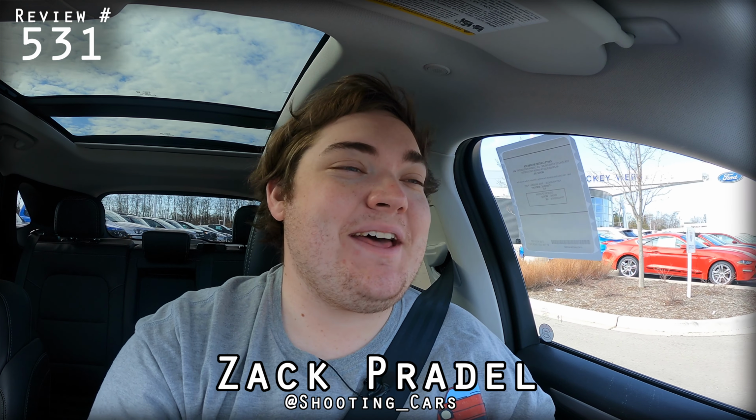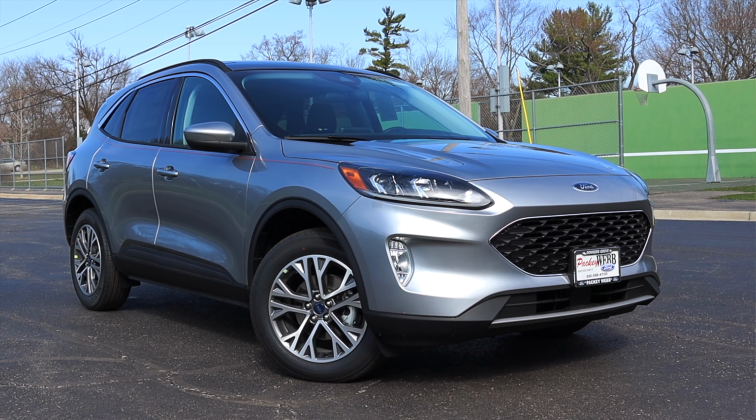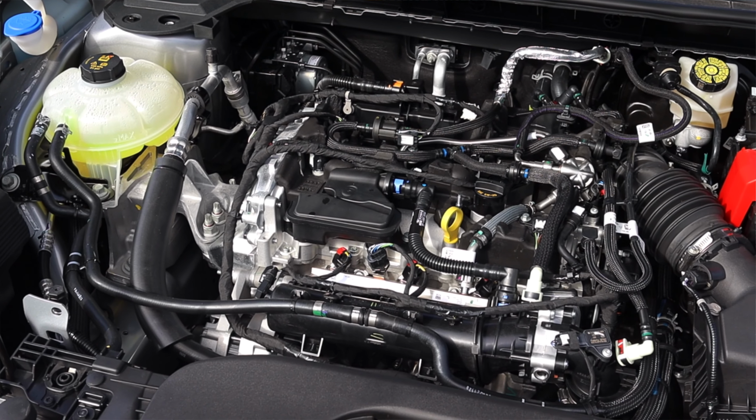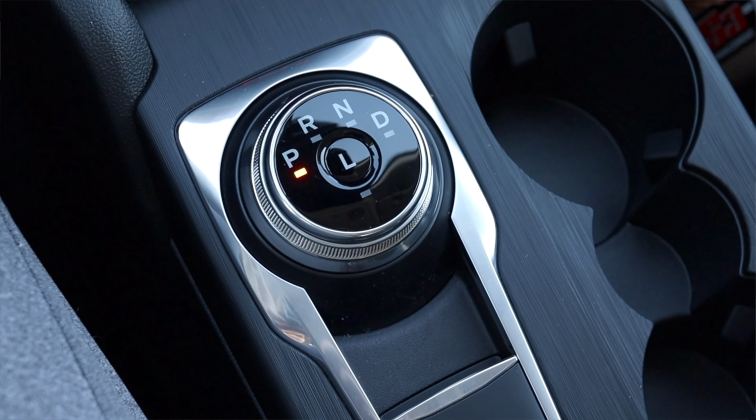Alright, what's up guys? My name is Zach and today I am driving a 2021 Ford Escape SEL. Up front is a 1.5 liter turbocharged inline 3, and down below is an 8-speed automatic transmission.